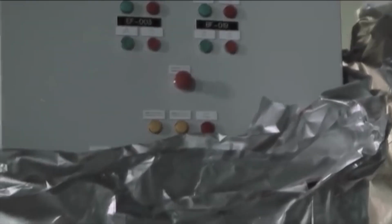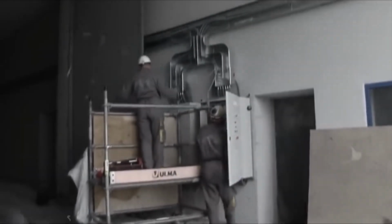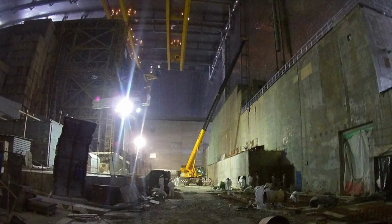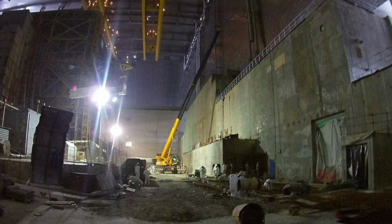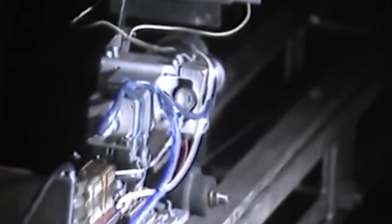Friends, do you remember, in the beginning of the video, I told you about other versions of disassembly of the sarcophagus above the 4th power unit? Well, some people believe that supposedly the arch was built in order to remove just one roof and dismantle the protective sarcophagus, and all that remains there, namely 4 hovering reactors, to bury with tractors with earth and make a hill, removing the ends, and there will be such a bulk mountain, like mine rock from coal mines.